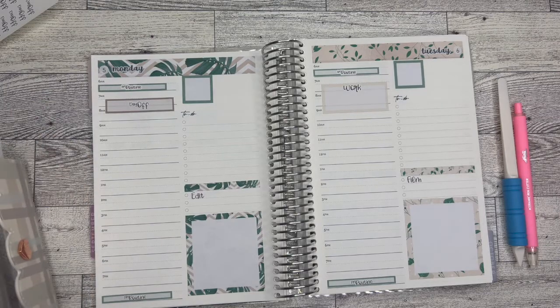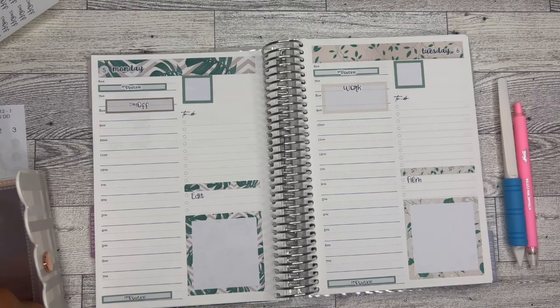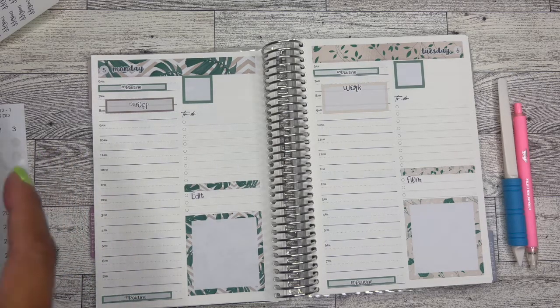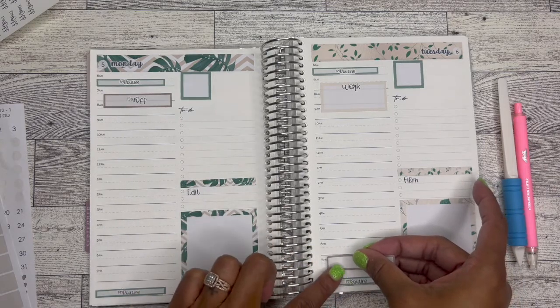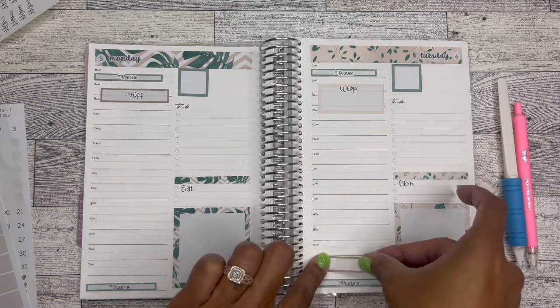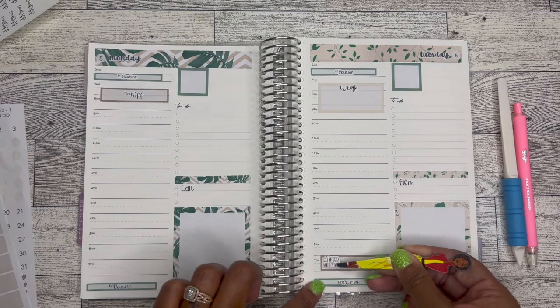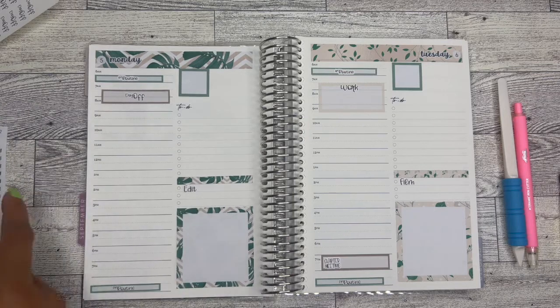Tuesday, I know that I have a sorority meeting at 7, so I'm going to go ahead and put that in there. Let's use this one. It usually lasts about an hour, so this is perfect, if I can get it to lay properly. All right. So I have a chapter meeting at 7, and it'll be on Zoom, which is awesome.